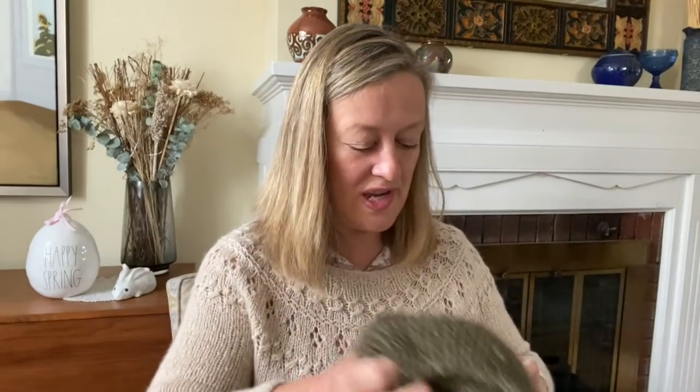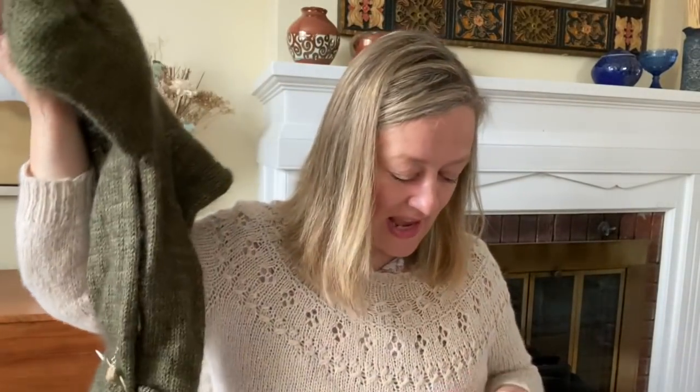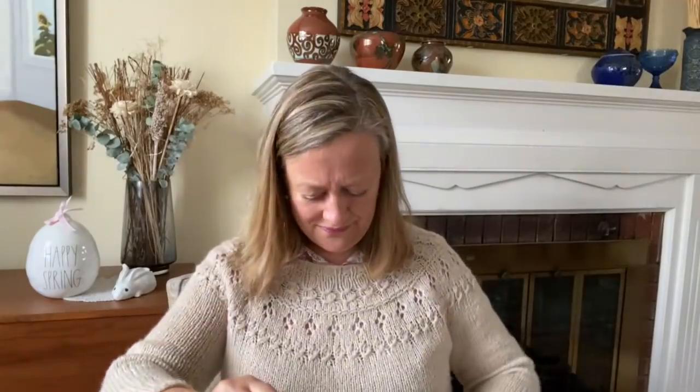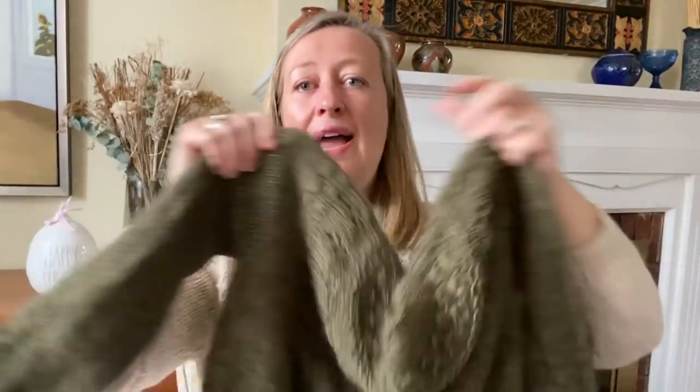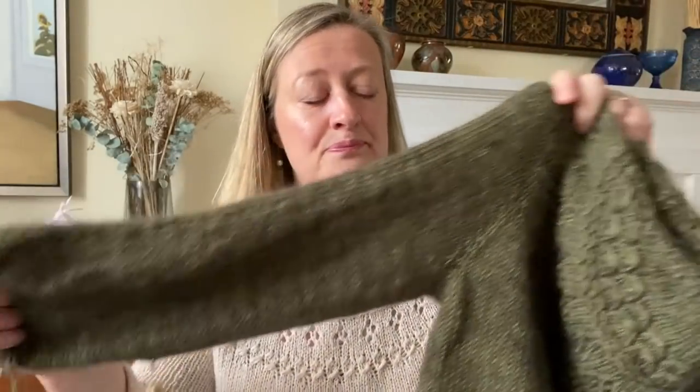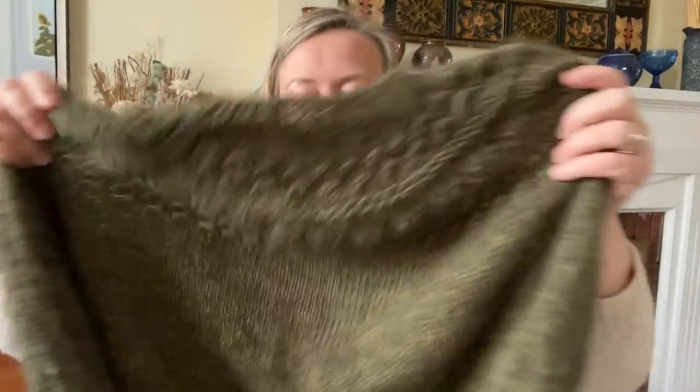My first work in progress is going to be in the same vein, the Ranunculus vein. It is my olive green version, which I have to say is almost finished. I finished the first sleeve. I am just about to finish the second sleeve.